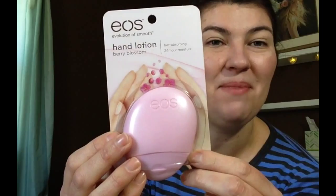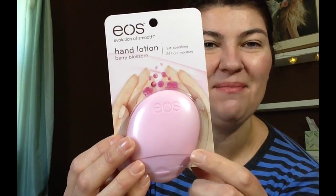And the EOS lip balms, I really love those, but I picked up this just so I could have it in my purse. It says 24-hour moisture, fast absorbing and non-greasy, dermatologist tested, hypoallergenic, 90% natural, paraben free, gluten free, and no animal byproducts. It has aloe in it, so very hydrating. But I decided to pick this up, and it is a product of the USA, which is another thing that I really like.